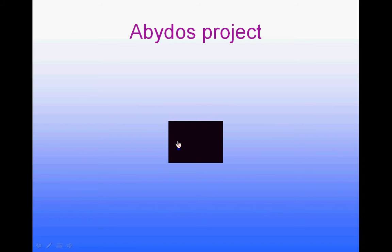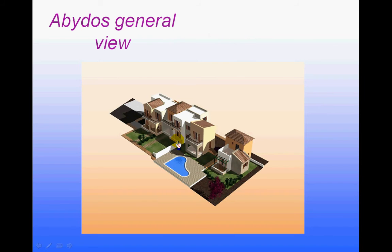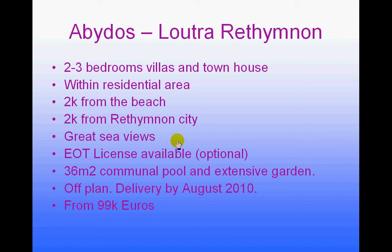Avidos is a new project that we have on sale, a small complex of townhouses and bungalows, couple of villas as well. It is sold off plan. This is another view of the project with communal pool, situated in the famous resort of Loutra, up the road from Rethymno City.